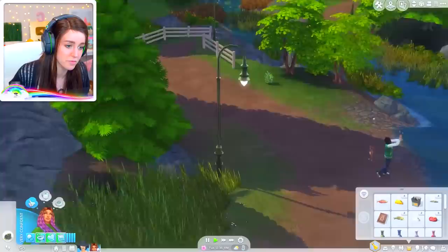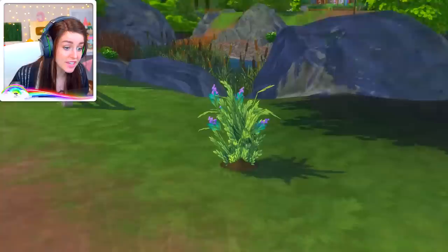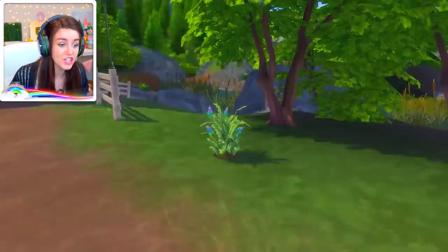A wild sage bush. Oh my gosh. Yes, this right here. This is like magical plant 101. Witches love a bit of sage. It is so useful. And they also have the sage bundles, which they burn to cleanse their house and stuff. So this is a good find.